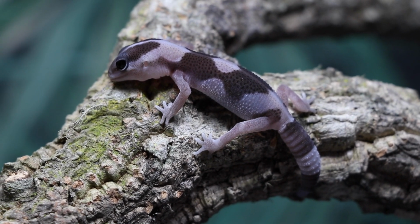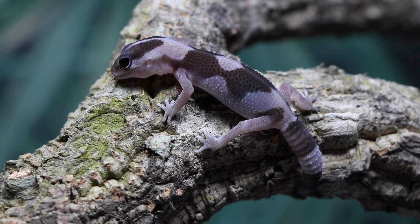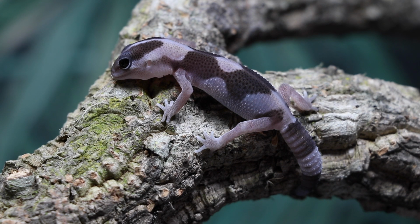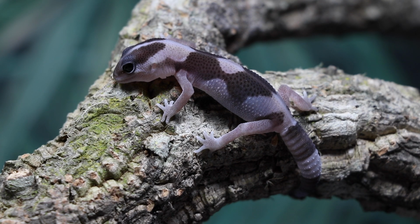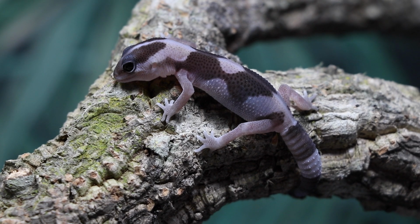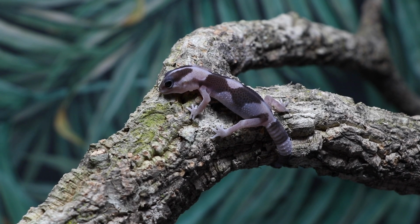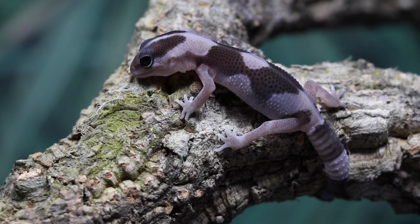Alrighty, and the last baby that we'll have available at the expo is going to be this wonderful Oreo stripe, and it's also het for patternless, which you'll actually see later on in the video, so you'll see what they turn into, but a beautiful little guy to bring home and enjoy.